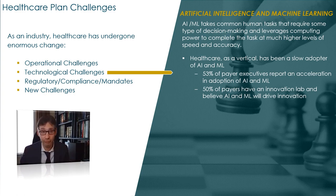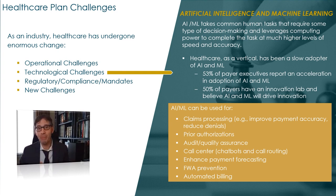For example, claims processing. How do you improve payment accuracy? So a lot of healthcare plans strive to optimize their configuration, but at a certain point, configuration is only going to take them so far. Artificial intelligence and machine learning are going to take us the rest of the way. And that's helpful in reducing costs, because then you don't need claims adjudicators to manually process some of these claims if the machine learning or the artificial intelligence can say, hey, I know how a human would process this. I can do this without human intervention.